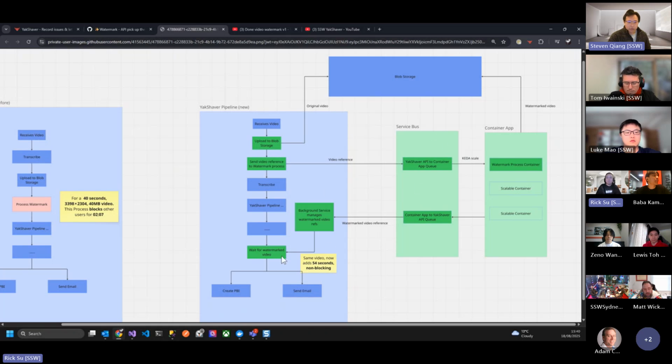At the end of the main pipeline, we have logic to wait for the video to come over, and there is a timeout set to 2 minutes. If the watermark process finishes within 2 minutes, it will use that watermark video to create the PBI and send out the email. If it's more than 2 minutes, it will use the original video to create the PBI and send off the email. The result is that with the new architecture, it reduced the process time by more than half.